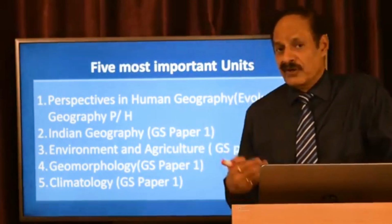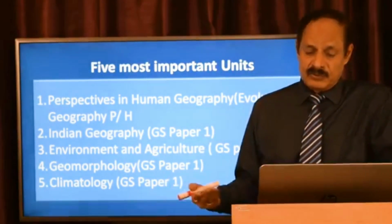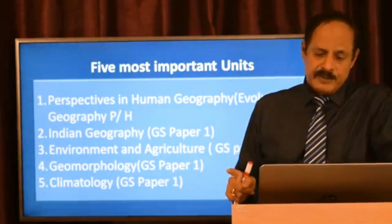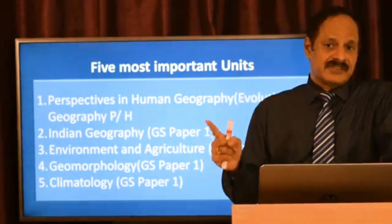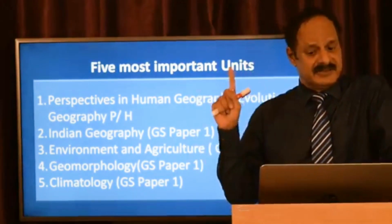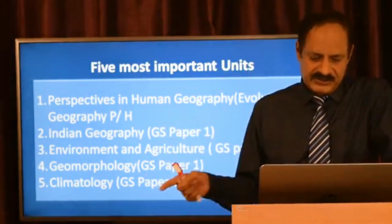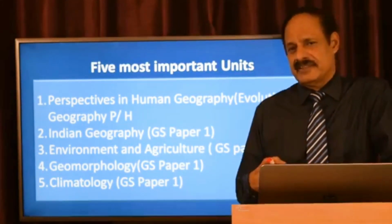Then there was the Indian geography. Indian geography was totally covered in GS paper 1. Environment and agriculture is another very important unit because it covers GS paper 2 as well as 3. I have the natural hazards and environmental issues, etc. And geomorphology is covered in GS paper 1.